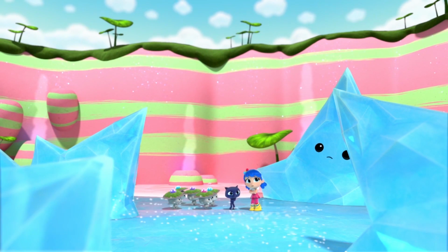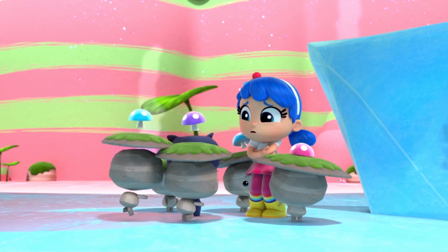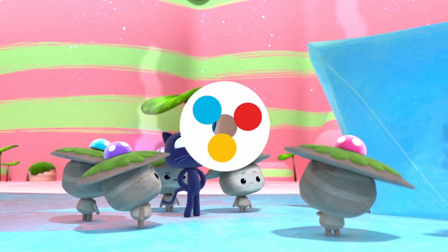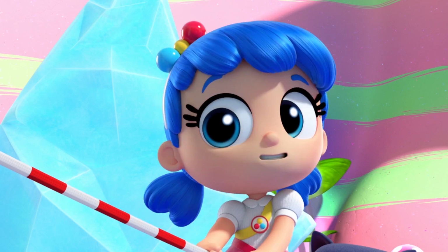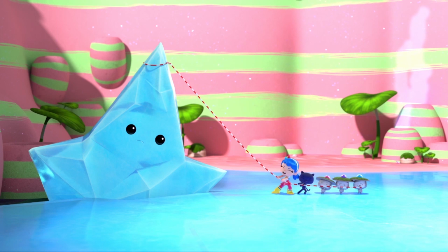But they sure cooled things down in here. All the ice stars in one spot might be too much chill. We have to move the ice stars out of here. Come on, everyone. All right, everyone, get ready. And pour! It's frozen solid.